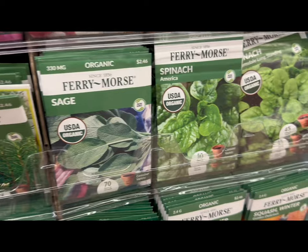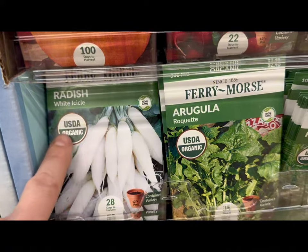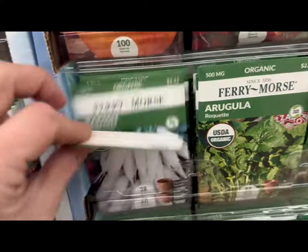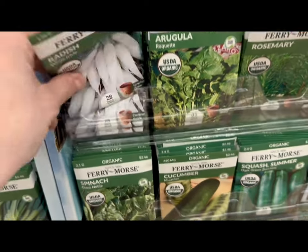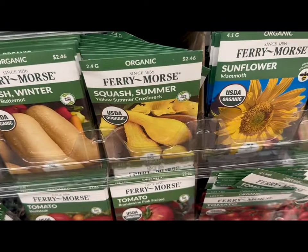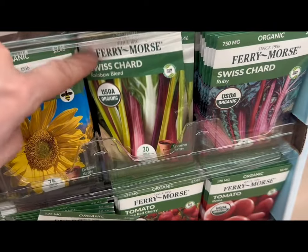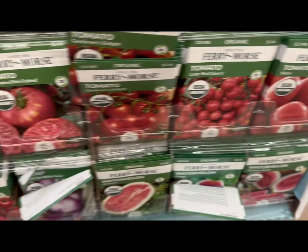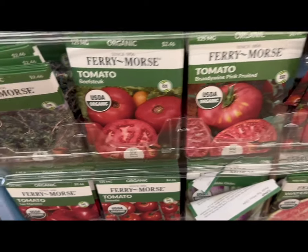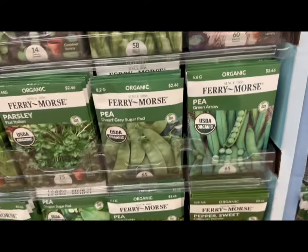You can grow your own garlic chives, pumpkin, radish Cherry Belle, Crimson Giant, Early Scarlet Globe. Take a look at the sage, spinach, rosemary, arugula. Look at this white icicle radish. Isn't this just beautiful? 20 days from seed to harvest and it's a container variety. Spinach, cucumbers, summer squash, yellow summer crookneck. Look at the beautiful sunflowers. Swiss chard, ruby, or rainbow blend. Look at all the tomatoes. Large red cherry, Roma, Brandywine pink fruited, beefsteak. You can grow your own thyme. Squash summer gray zucchini. Look at all the peas.